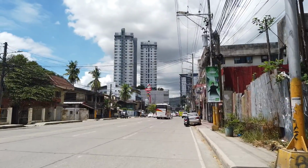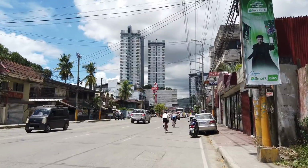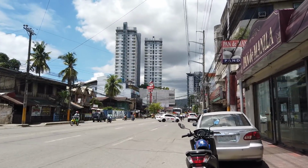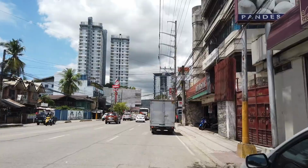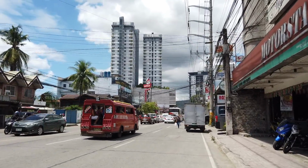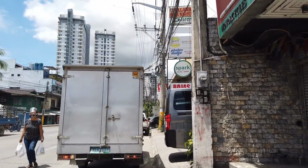So you see those condominiums rising up ahead. There's a lot of them around Guadalupe area now. So we have to go around the street and look back so we don't get sideswiped. And this is our predicament here in the city. We have to wear a mask, we have to wear a shield, and also we have to cover ourselves because of the heat. Now this one is backing up.